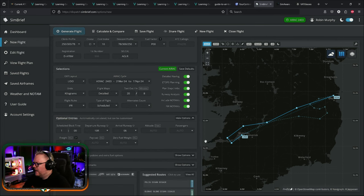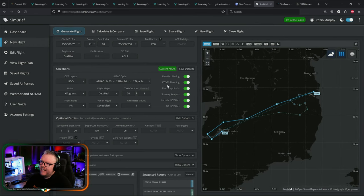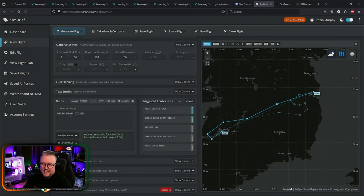You'll see here, this is using the AIRAC data, which is current between the 21st of March and the 17th of April, right? I can go all the way back to an older one, and it's going to find the routing for me there. Chances are it's going to be fine. Look, it is. Peleg digging and digging, right? But you have another mad one here.